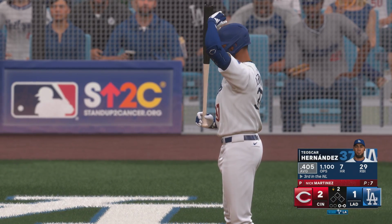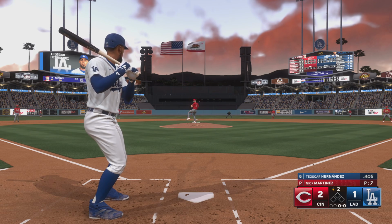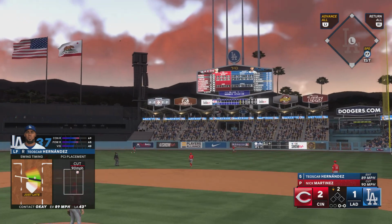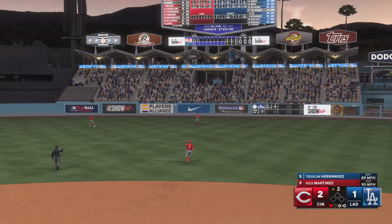Bottom of the inning. Leading off and the batter for the Dodgers, Teoscar Hernandez, the left fielder. Back to work. Now a fly ball to right center. Under it. And there's one down.